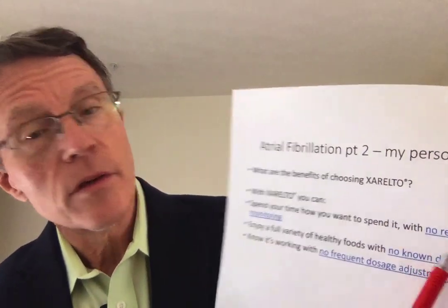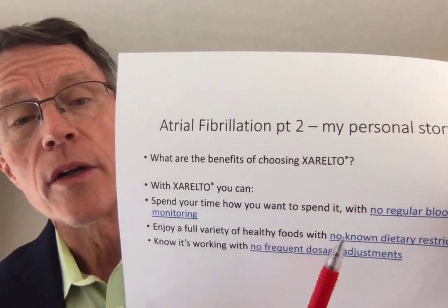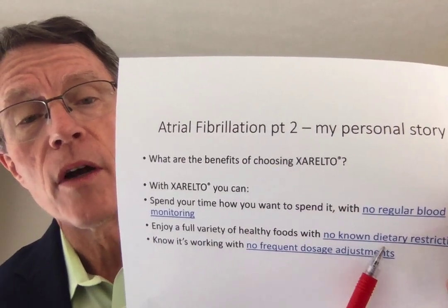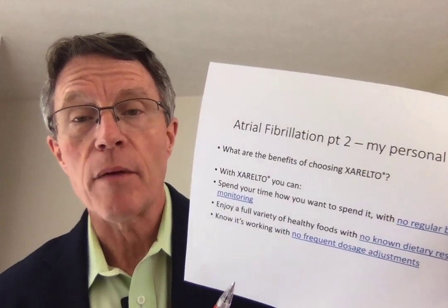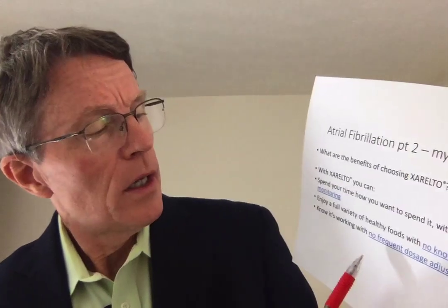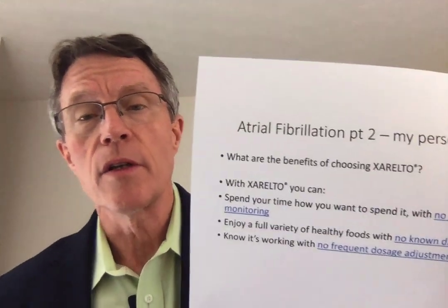With Xarelto, no regular blood studies to have to monitor it. Again, no known dietary restrictions. You obviously can't eat things that have vitamin K for the vitamin K antagonist Coumadin. And you really don't have a lot of frequent dosage adjustments, again, like you have with the other things.